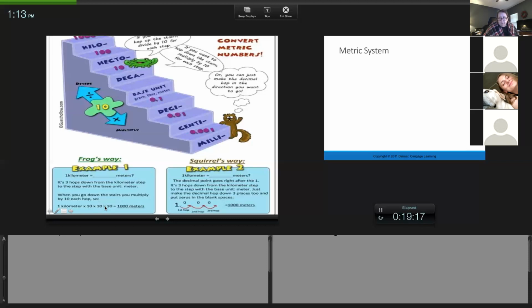The same thing on going up the stairs is moving the decimal. So if you're hopping up 3 stairs, you're going to add 3 zeros, or you're going to go from the 1, 1, 2, 3, and that's 1,000 meters. Just like if I have 1 liter, 1 liter is 1.0. If I move that decimal 1, 2, 3, and I fill that in, I have 3 zeros. So this is where conversion factors get in, is knowing which way you are going.